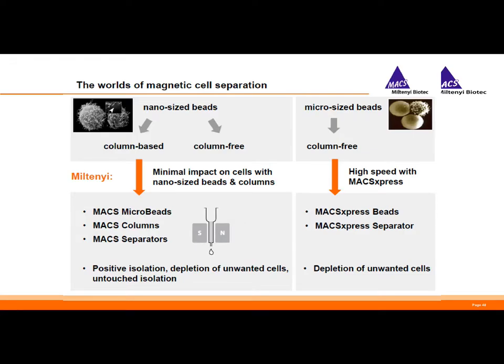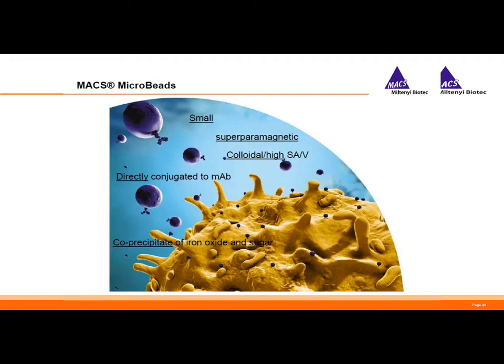So we have nano-sized microbeads, and with our column-based products, our nano-sized beads are conjugated to antibodies, and those antibodies will bind to the cells that you are interested in isolating from the homogenate. You could do positive isolation, depletion. We have untouched isolation. We have a bunch of different types of isolations you can do depending on what you're interested in. So this is just a picture of a cell, and this is our microbead conjugated to an antibody.